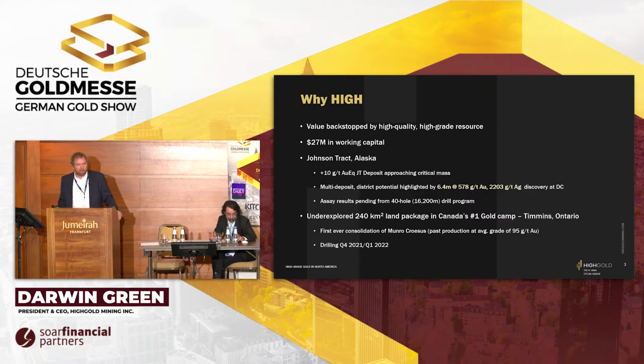And we also have been very successful at demonstrating the broader opportunity of the large property. We've got what we think is a project with multi-deposit potential, and we released about a month ago 6.4 meters at 578 grams per ton gold and 2,200 grams per ton silver, which was a nice validation of that concept. We've just wrapped up drilling for the year there.